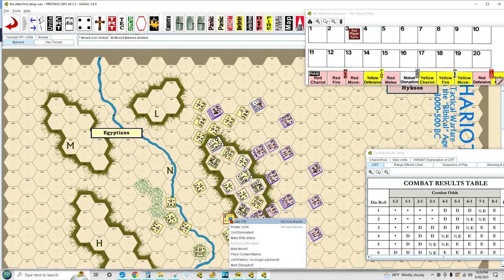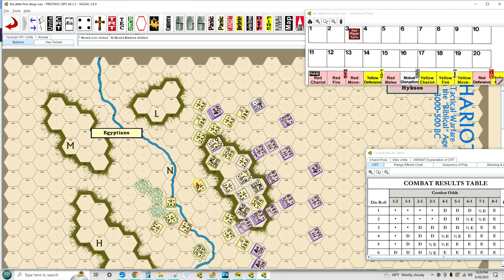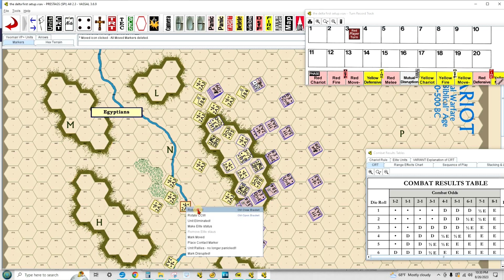Now, this is a little bit... The panic rule works in something like the Battle of Marathon, I've noticed. Doesn't work so well for this, but... And I think you move at full movement when you're panicked, so it doesn't matter whether you're in the leader's range or not. So rotate, let's see, rotate and rotate. Oh my gosh, what a mess.